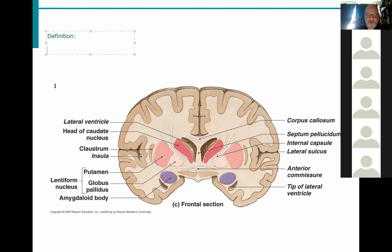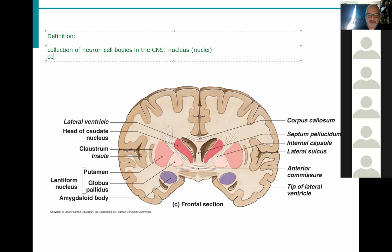Remember, as we've talked about, a collection of neuron cell bodies in the central nervous system we call a nucleus. And of course, the plural of that is nuclei. A collection of neuron cell bodies in the peripheral nervous system is known as a ganglion. So the plural being ganglia.